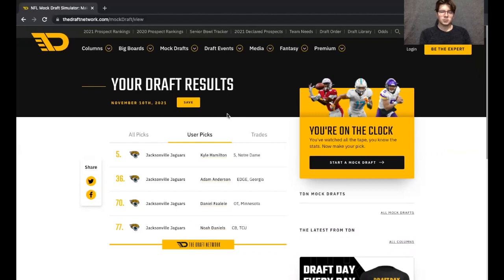They need one more pass rusher. I think that it helps them get after the quarterback a little bit more. Adam Anderson, a really good grab. Then round 3, I love the selections here. Daniel Faalele, I think, has phenomenal upside in the NFL. And then we're also looking at Noah Daniels being a nice cornerback that can come in, play right away, and then also can maybe grow into being a real starter in the NFL. I think there's some good upside with him as well.